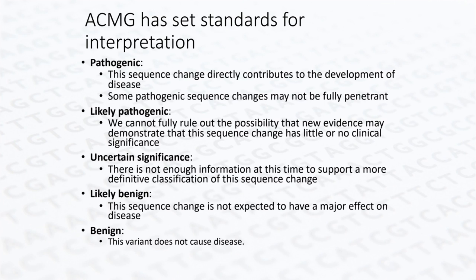So one particular variant may be fully penetrant if in 100% of the cases, when you have that variant, the patient has a particular pathogenic phenotype. Can you think why not all pathogenic variants are fully penetrant? Lifestyle and environment, for instance? Yeah. It could be environment, it could also be genetic interactions. That mutation might be compensated by another mutation somewhere else, in another gene or in the same gene, that modulates that change into something that doesn't cause disease.